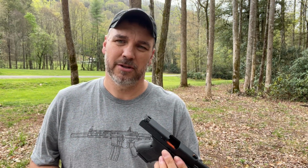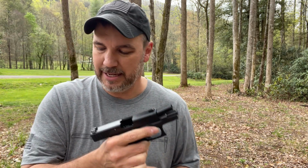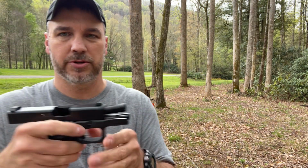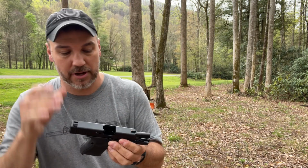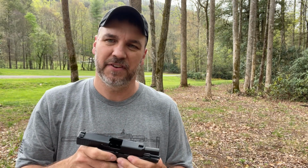All right, guys, I know something right off the bat. Some of the other guns that I've reviewed this size, this is a softer shooting gun. The recoil system of this does make it a little softer shooting than them. Even though you can only get 2 fingers on it, it doesn't feel as snappy.